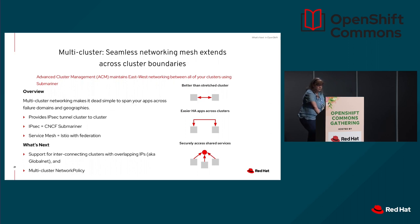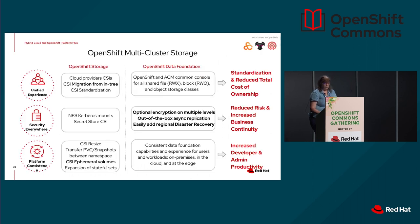And again, service mesh with federation, sounds like that's something you all are still thinking about, whether to go to service mesh or not ready yet. But when you're ready, we'll have multi-cluster service mesh there as well.